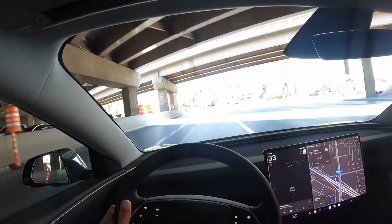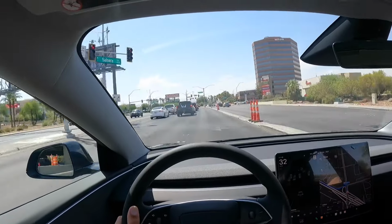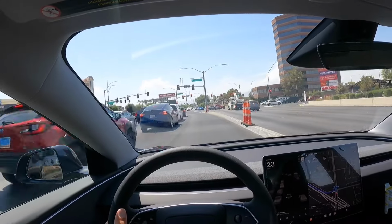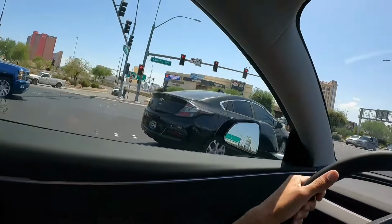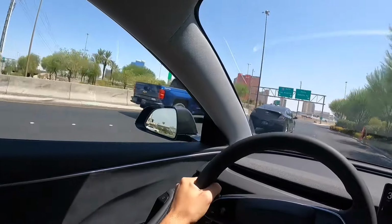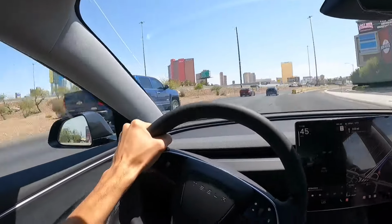Actually, let me get in this lane over here. Zoom past everybody. So smooth. And we're going to zoom in front of all of these cars here since we're in the front. Alright, here we go. We're going to try to get past all these cars here. Now take the Interstate 15 ramp on the left. Oh, wow. Chevy Volt was not playing games right here. Trying to pass the Charger too.